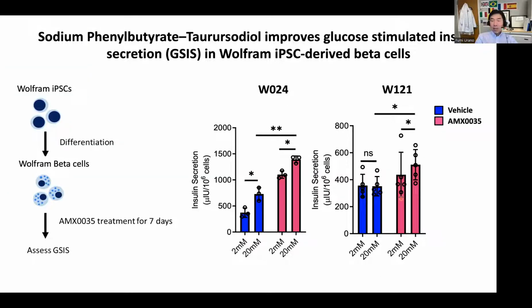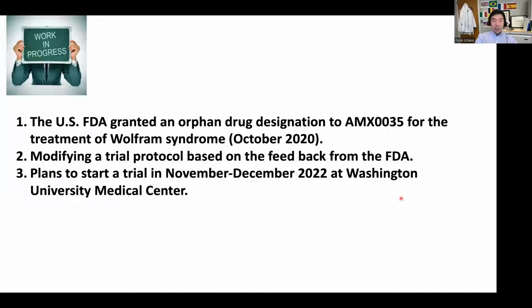We also have some animal data, which was sent to FDA. The US FDA granted an orphan drug designation to AMX for the treatment of Wolfram syndrome. We created the trial protocol based on the feedback from the FDA. And now we have investigational new drug status. We plan to start a trial in November or December this year at Washington University Medical Center. Please stay tuned. We don't have any results yet, but we hope that this medication improves the quality of life of our patients.